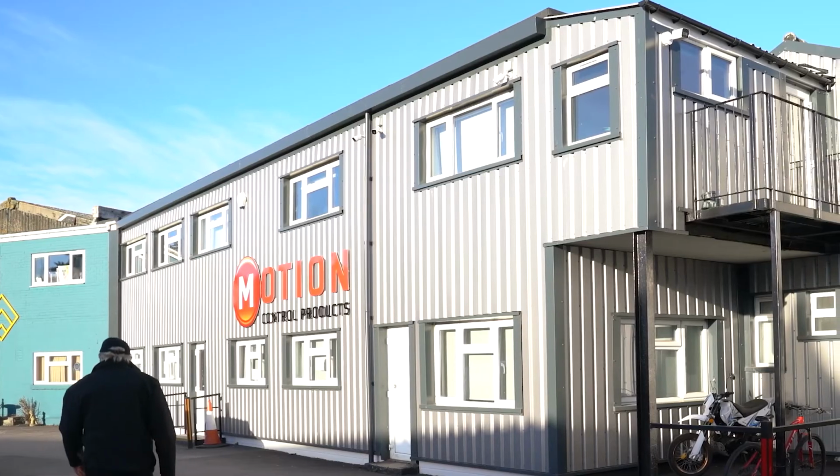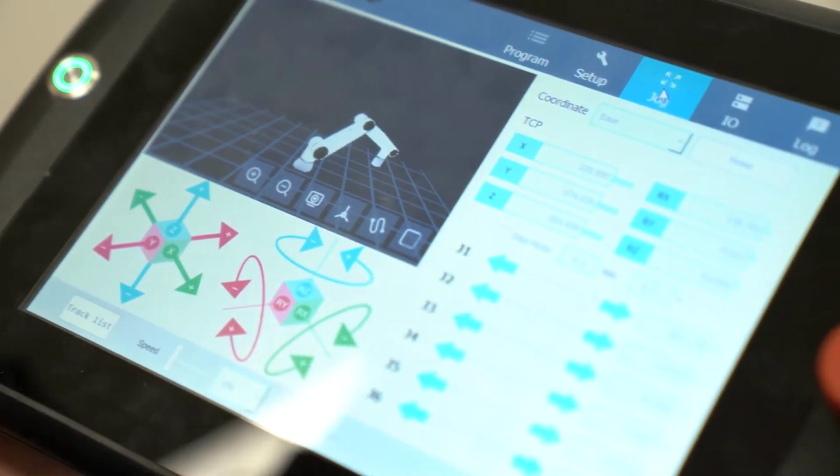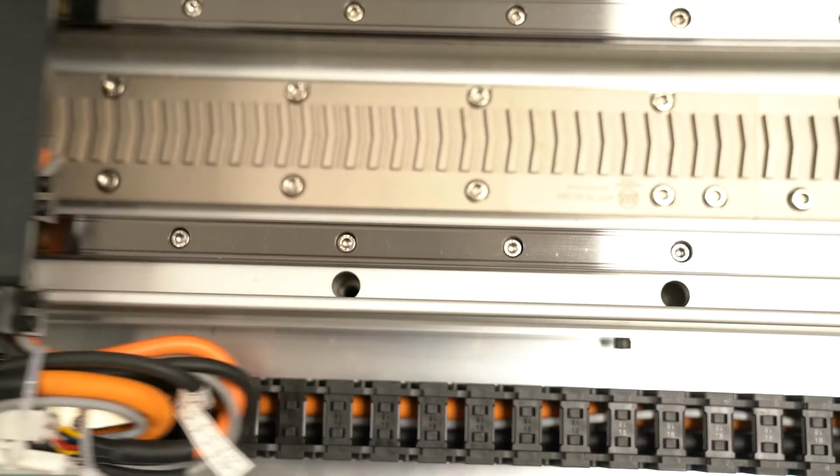Motion Control Products specializes in a wide range of automation products that help its customers succeed through engineering knowledge, experience, and access to a diverse portfolio.